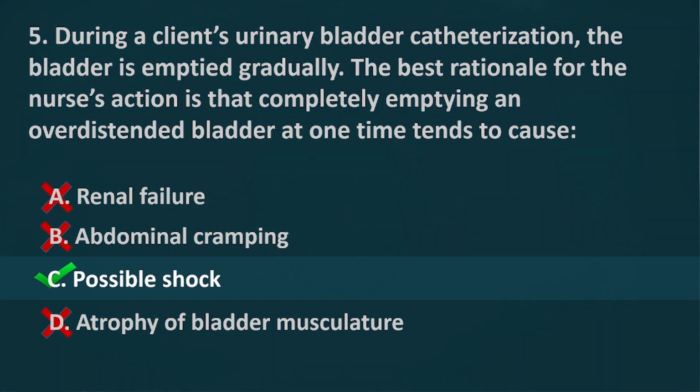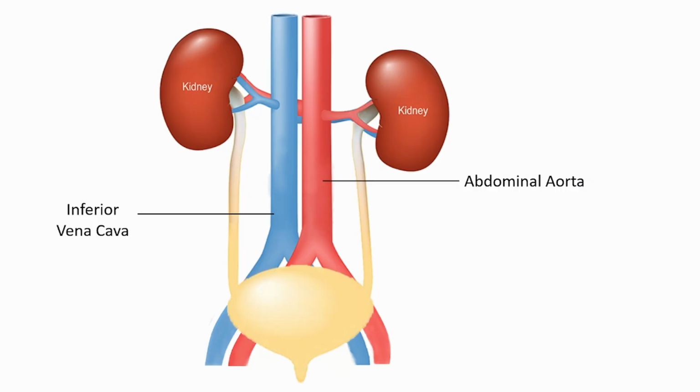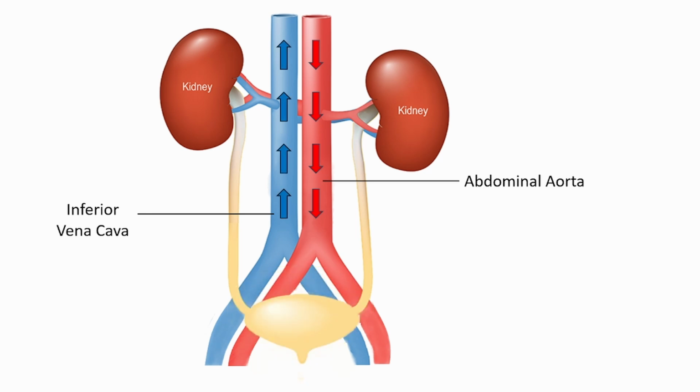The correct answer is letter C, possible shock. When the bladder is full, abdominal aorta and superior vena cava are compressed, adjusting pressure from the heart going down to the lower extremities and back to the heart. However, rapid emptying of an overdistended bladder releases pressure in the viscera that may cause pullback of blood, leading to hypotension and shock. Therefore, the standard practice is to slowly empty an overdistended bladder.